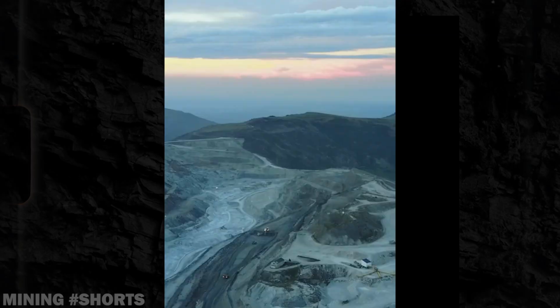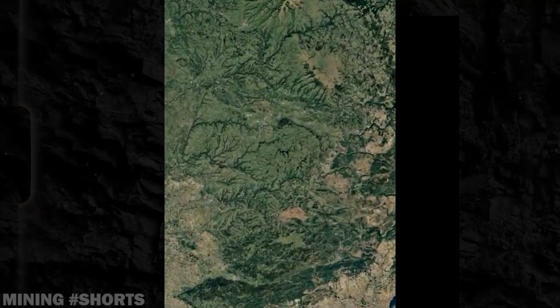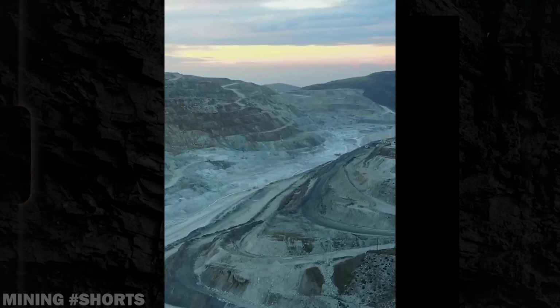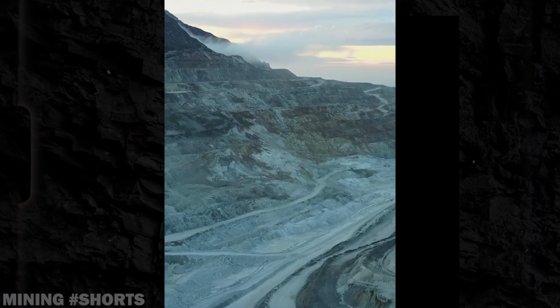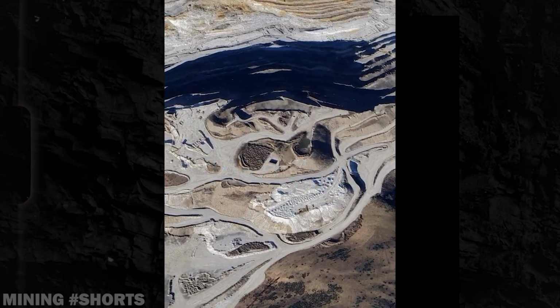This is the world's largest talc quarry, and something about it will surprise you. The Tremoun's quarry is located near the little town of Luzenac in southern France. Opened in 1905 and known as the world's largest open-pit talc quarry, the operation is situated at an altitude of approximately 1,800 meters above sea level. Owned by Imerys since 2011, the talc quarry only operates from April to November and completely shuts down during the winter due to its high elevation.